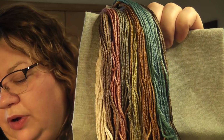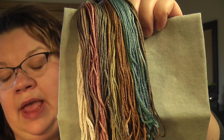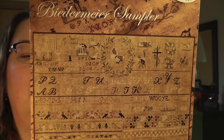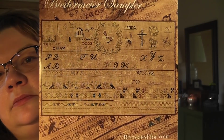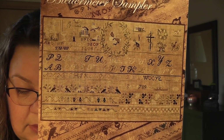It is 291 stitches wide by 172 high. So it will be approximately 14 by 9. Oh no, I'm sorry, 15. It'll be approximately 15 by 9. Gorgeous, gorgeous, gorgeous. So that's one I am looking into, thinking about starting. And all of those items I got from the attic in Mesa, Arizona.